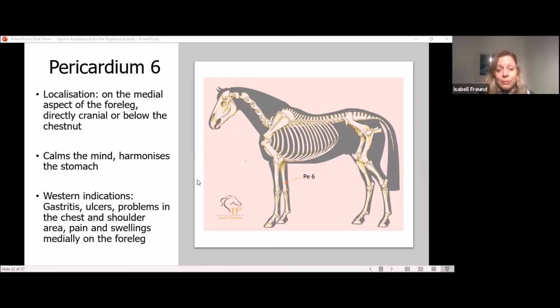It also calms the mind, so it's generally a point that you can use for that, but that's also helpful if you are working with horses that are suffering from ulcers, which can be quite painful and stressful as such. Indications are gastritis and ulcers, but also problems in the chest and shoulder area, and as a local point, pain and swellings medially on the foreleg.